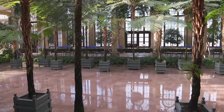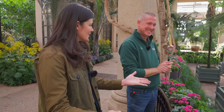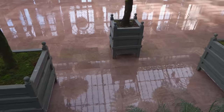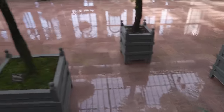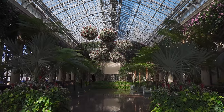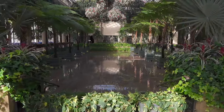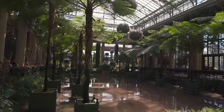Kind of that black and silver going on. And what's the idea here? It looks like you had a flood. Remember, everything at Longwood is intentional. Yeah. So the beautiful exhibition hall floor is original to the estate when it was built in the 1920s. This is made of marble. So the other areas that we saw were made of granite. So marble was the stone of choice back in the day. This marble has never been moved or changed. So this is original to Mr.